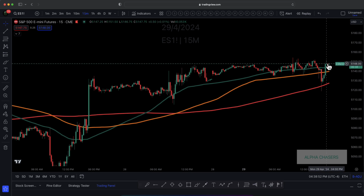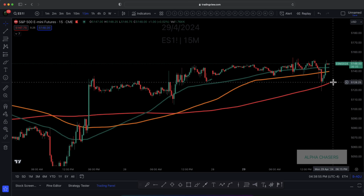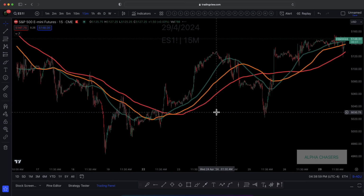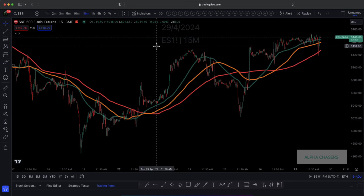But if we take a look at this, this is the 3, the 5, and the 8. And you can see how we're already lined up and curling up on the S&P futures market. And this move usually leads us a little bit higher.